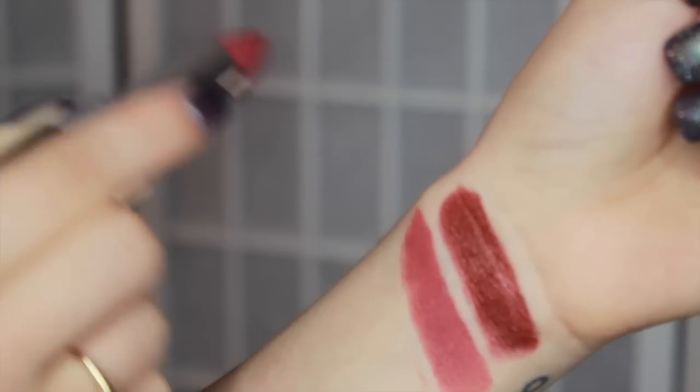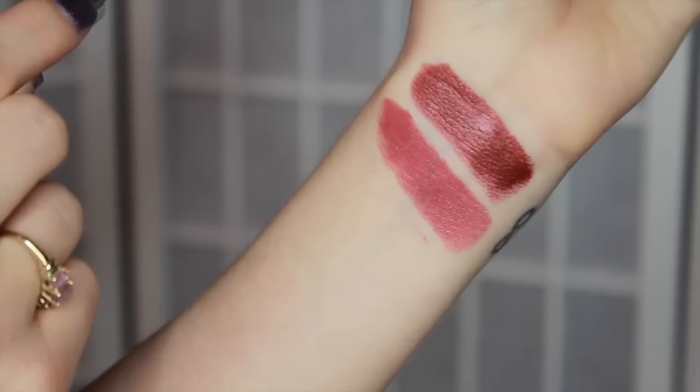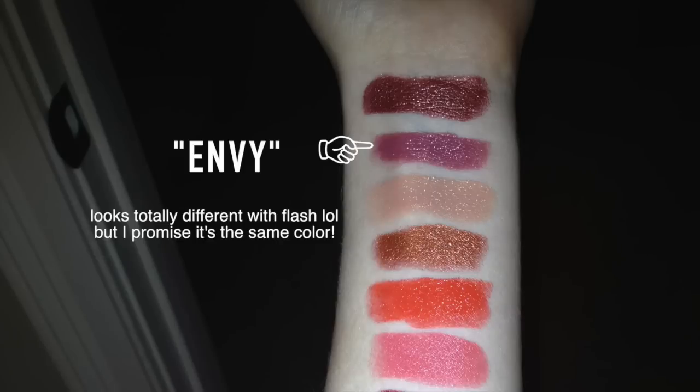This is every color that they have available, and I will try to speed through this so it is not a billion years long. So the next one up is called NV. It is a brownie nude. It looks like this in the bullet, and here is the swatch. It's really pretty. I'm so bad at explaining colors, but it definitely has a little bit of brown in it, a little bit of mauve, and it's just a great overall nude. I think this would be a perfect everyday kind of color, and it's super creamy, and it does have a little bit of a sheen to it.